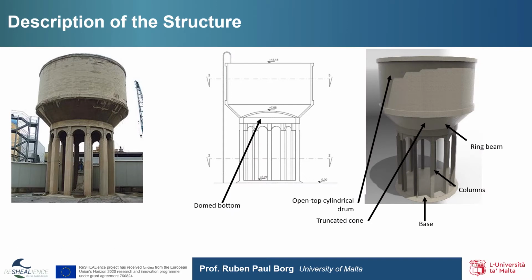The water tower consists of a number of reinforced concrete elements. The foundation supports 12 columns, which in turn support a ring beam. The water tank rests on the ring beam and includes a domed base, a conical structure, and a drum with an open top.